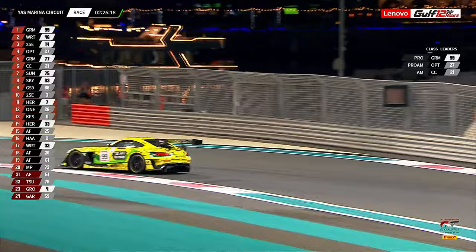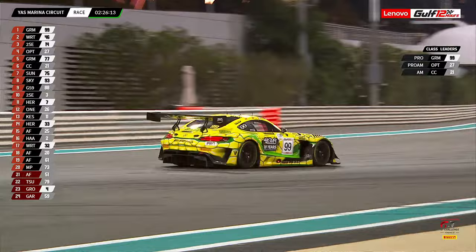So what have we got? We've got under 2.5 hours of the race to go. We've got Mercedes, BMW, Mercedes, McLaren now, the top four.